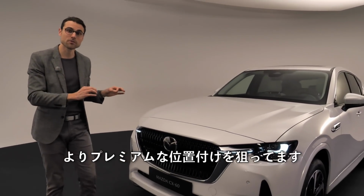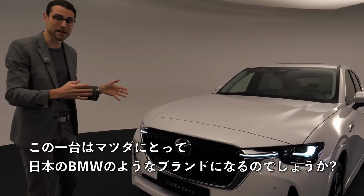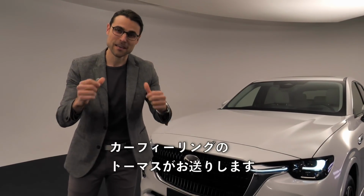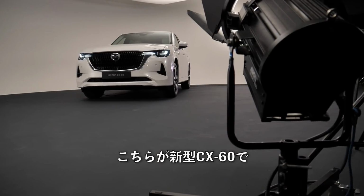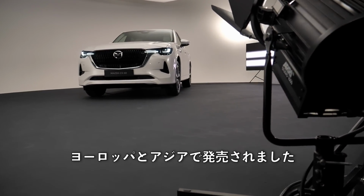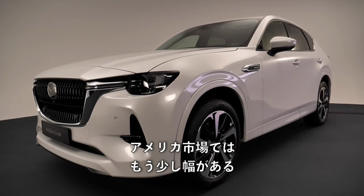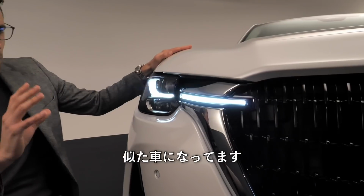They want to be more premium. Will this one here start Mazda as a brand now like a Japanese BMW? We'll find out here with Thomas and Autogefuel. The all-new CX-60 will be released in Europe and Asia the way it is, and in the US market, the CX-70, which is a little bit wider, but somewhat similar.